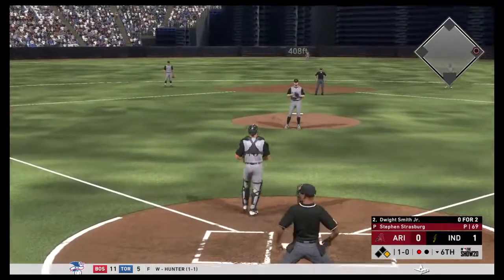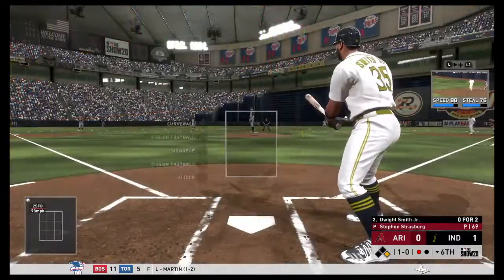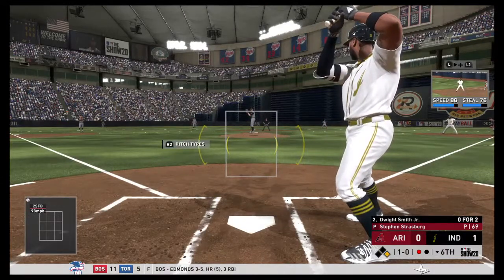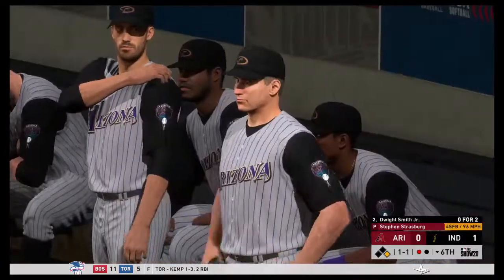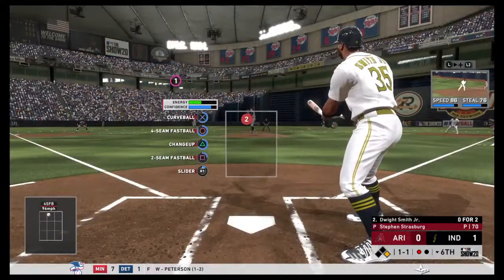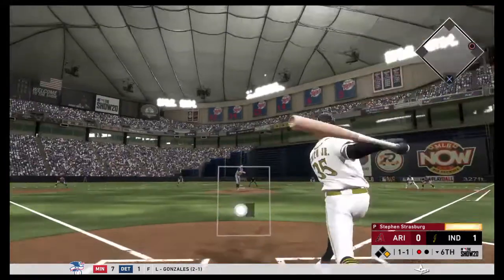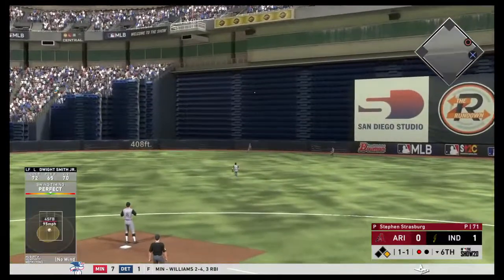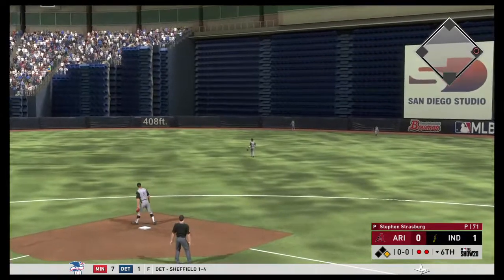And a pitch out, nothing doing though, and that's ball 1. Runner at first here, 1 man out. And this one's over for a high strike. 1-1. High and deep to right center. But he's going to get there as he runs it down on the warning track for the second out of the inning.